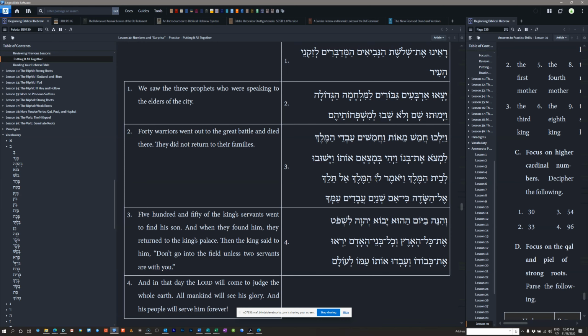Okay, so let's take this as the king is the subject. The king said to him, to whom? I guess the son of the king. The king said to his son, do not go to the field unless two servants are with you. Or if we translate this as the son said to the king, King, do not go to the field unless two servants are with you. I think the first one makes more sense. The king speaking presumably to his son, because they were just looking for his son, so his son must have been lost or missing or something. And now that he's found, the king is warning him, do not go into the field unless two servants are with you. All right? There we go.